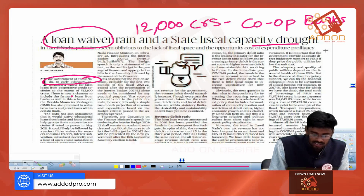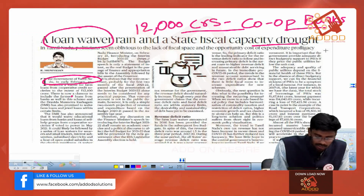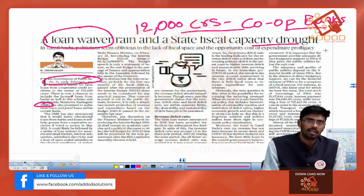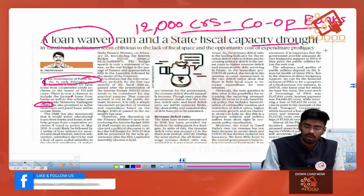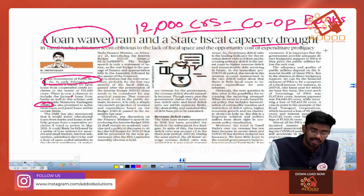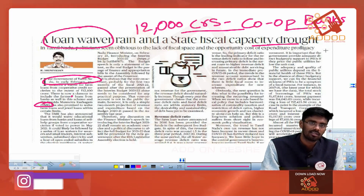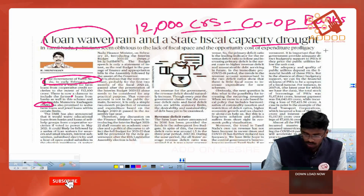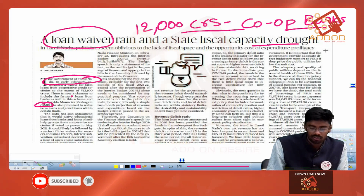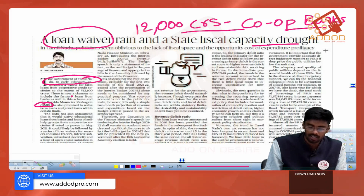So the government has announced this loan waiver. There is another political party that has offered not only waiving of loans taken from cooperative banks, it will also waive loans taken from banks if it comes to power. This is what they say. So you have loan waivers for farmers, for education, for small traders and weavers. They are also giving subsidies for electricity, for water bills and for interest subvention.